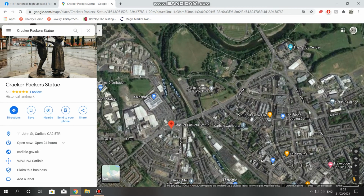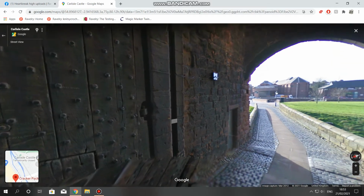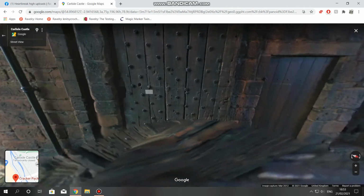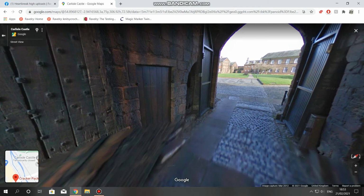So the last place we're going to visit is Carlisle Castle, which has got a hell of a lot of history to it. Being so near Scotland and the coast, you can imagine that's a lot of history. So I shall leave you here.